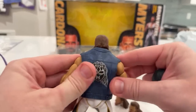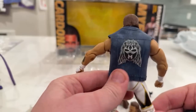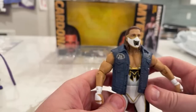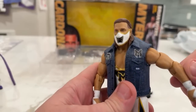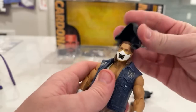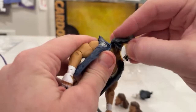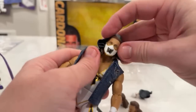Jacket is sweet. I love the denim like spray. Looks legit. This is probably one of my favorite ring jackets ever that I wore a lot. Even has the little Major pin on there. The M logo, most professional wrestler. Let's see how this goes down. This is very soft too, in case you guys are wondering.